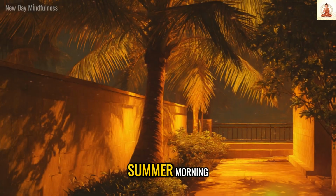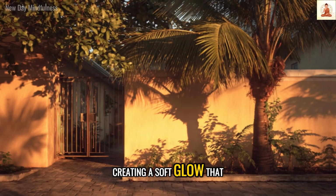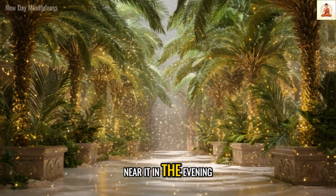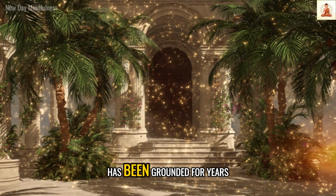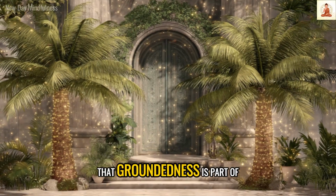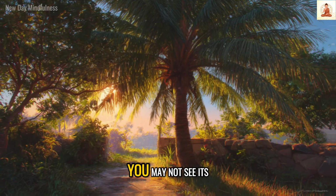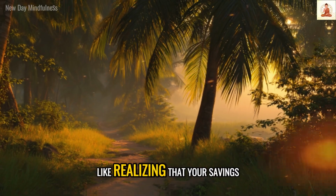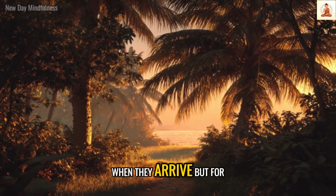Walk past it on a summer morning, and you'll notice how the light catches the curve of its trunk, creating a soft glow that makes it seem almost alive with gold from within. Stand near it in the evening, and you might catch the faint scent of earth and water, the smell of something that has been grounded for years, unshaken by passing storms. That groundedness is part of what makes the dwarf coconut tree such a powerful presence. You may not see its work in the day-to-day, but over time you'll feel it, like realizing that your savings have grown quietly or that opportunities seem to last longer when they arrive.